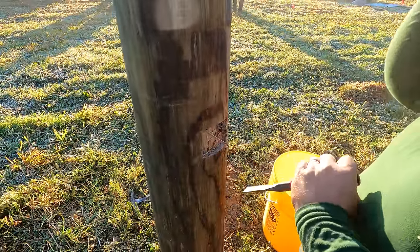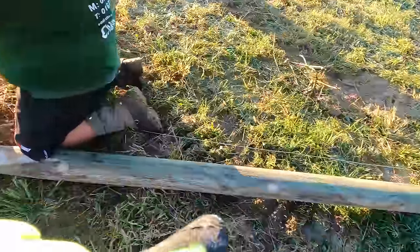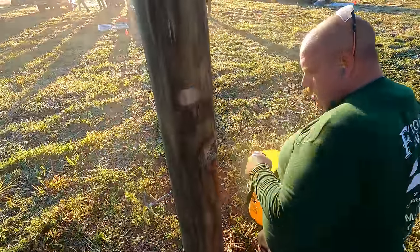He's building the start of what's called a Rance brace. A brace is trimmed up right here. It'll go in the ground right over here, and it'll be plugged right into the fence.